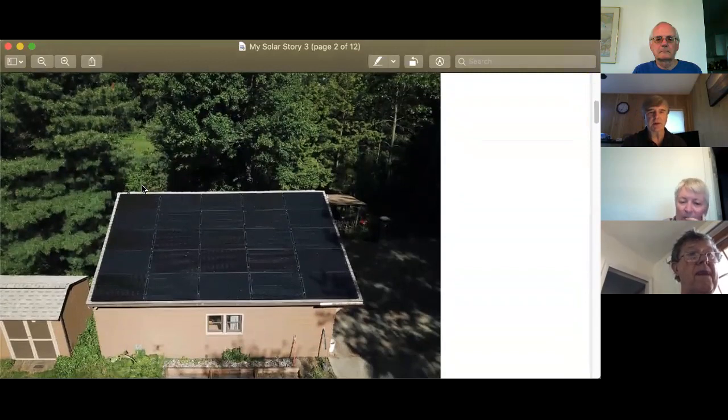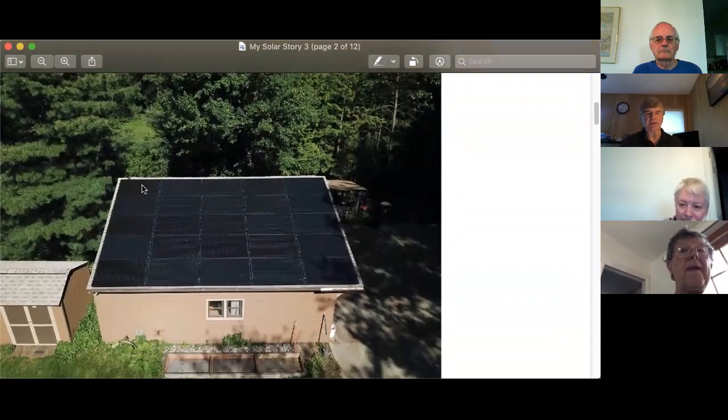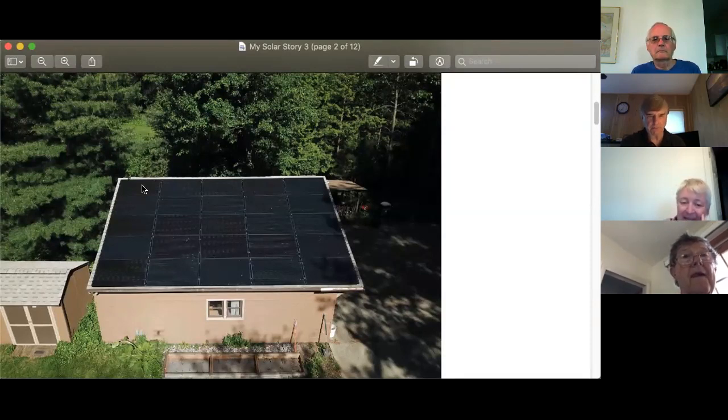So rather than start out with numbers, I thought I'd start out with some pictures, spend a few minutes talking about the system itself and the installation of the system. It covers one entire side of my garage roof. And they used black solar panels, so it actually pretty much looks like a roof. There isn't a lot of roof exposed here, just a tiny little bit around the edges.